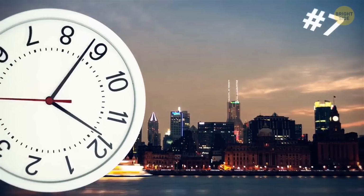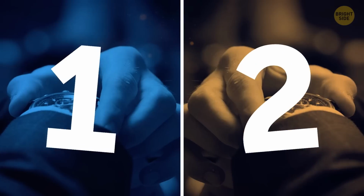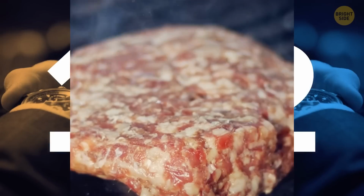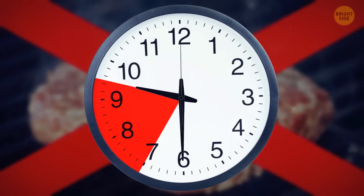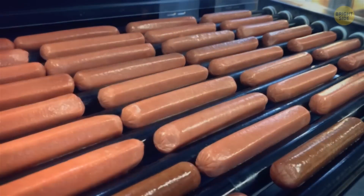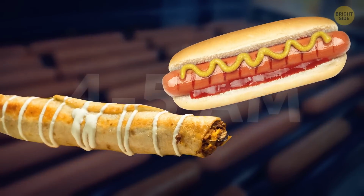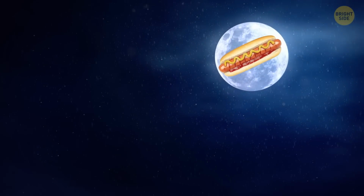Now, what's the best time to get a good and fresh meal? Here are two opinions, and they both have solid reasonings. The first team recommends avoiding ordering grilled food in chains from 7 to after midnight. Many former employees say that sometimes they had taquitos or hot dogs prepared at around 4 or 5 a.m., but kept waiting to serve them till around midnight.